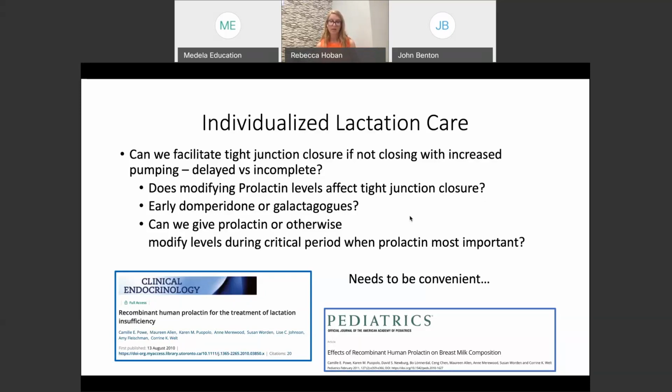Now, they weren't specifically targeting mothers of low birth weight infants who had incomplete tight junction closure, for example. It was just non-specific low milk volumes. But what if we actually targeted moms in a data-driven way who we know don't have complete tight junction closure? When they looked at the milk of the moms in this study, in this other paper in Pediatrics, they did find that when they gave more prolactin, the milk sodium decreased, suggesting that this exogenous prolactin was indeed affecting tight junction closure.